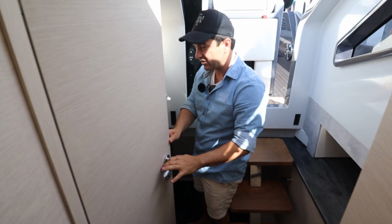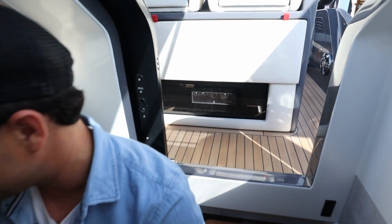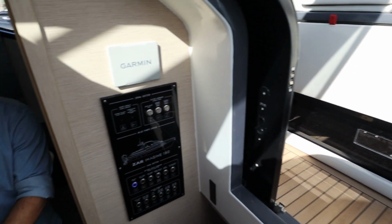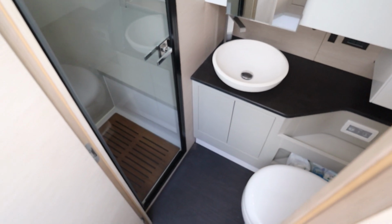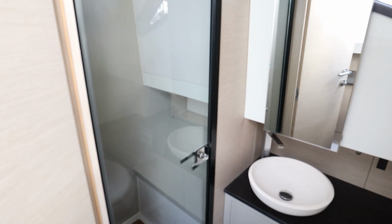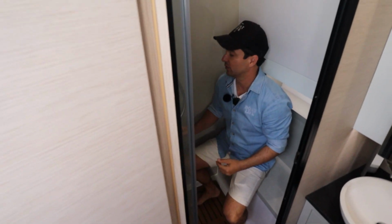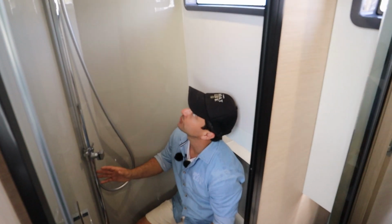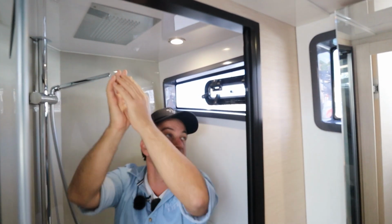The head is another pleasant surprise. So just, Steve, come around and let's make sure. I'll pop in and let's open that door now. A separate shower is not something you would expect on a day boat. And we've got a full stand-up separate shower. We've got a little seating. This is the sort of thing I see on a lot of the big cruisers that I walk through or test. We've got the adjustable shower rail. I've got a whole rain head shower thing, so that's going to be quite luxurious.